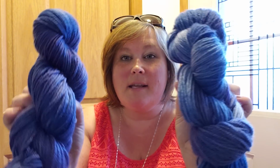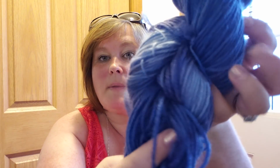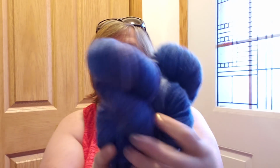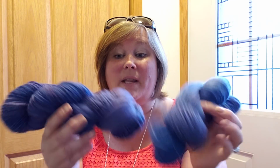These are the other ones I did, and I will show you. These were all in the same pan, and these are what they came out as. You can see there's some purples, some light blues. I really wish you could see how bright. They look kind of dark in there. So I made these. As you can see, I'm still not mastering the hanking.